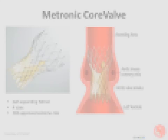This is what it looks like. It's just chicken wire, and this is made from pig or cow pericardium. So we make leaflets inside this chicken wire. It gets crimped down really small and loaded into a catheter. We go up just like we're doing a cardiac catheterization, load it across the aortic valve, and deploy it.